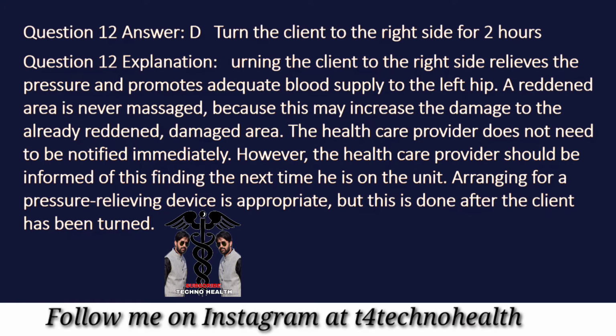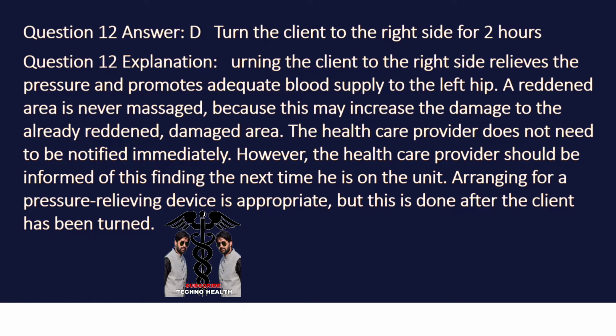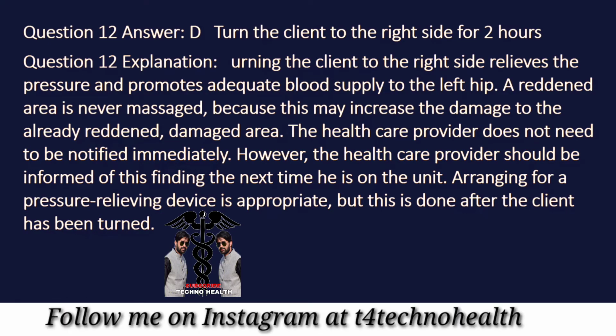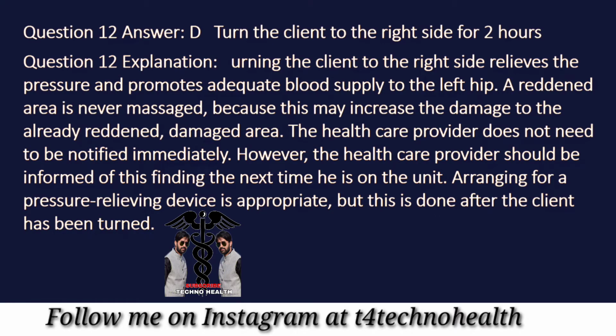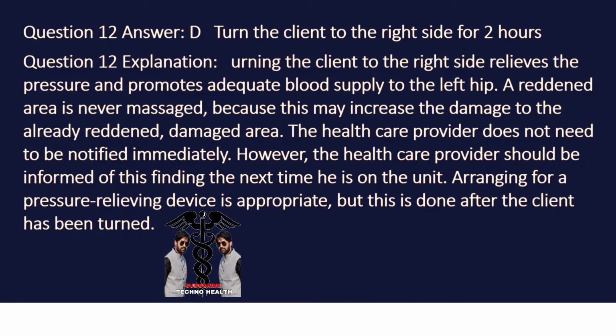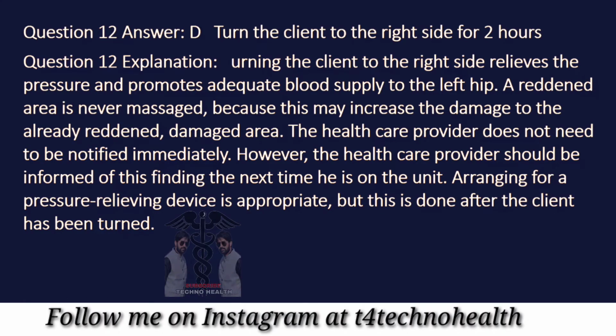The healthcare provider does not need to be notified immediately. However, the healthcare provider should be informed of this finding the next time he is on the unit. Arranging for a pressure-relieving device is appropriate, but this is done after the client has been turned.